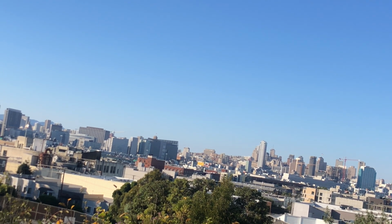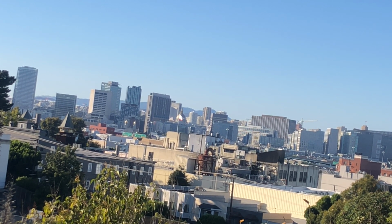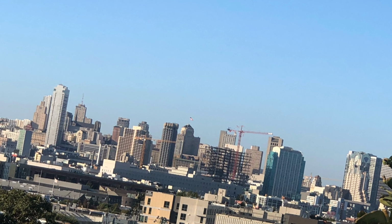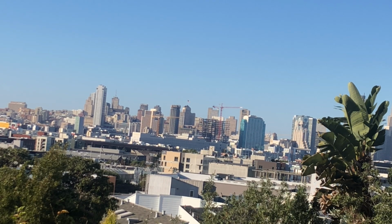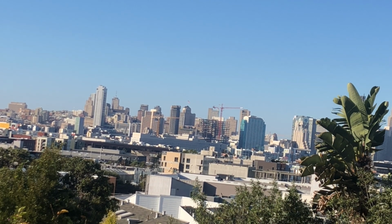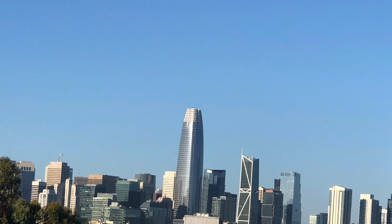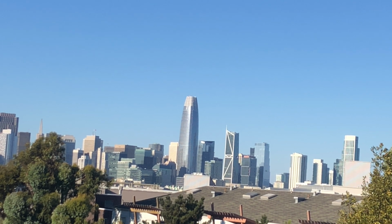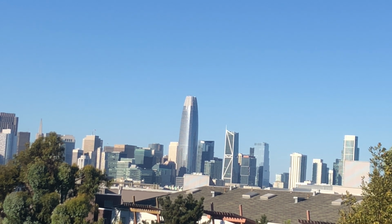Let me give you some individual shots versus a panoramic shot. So here's a great individual shot of the city skyline, which is really extraordinary. And then if you just look to your right, you'll see a little bit more of the skyline, though the tree and the buildings are obstructing the view. So as soon as I get down to the bottom of the hill at 19th and Wisconsin, now you can see a more clear view of the downtown San Francisco skyline, which is really extraordinary.